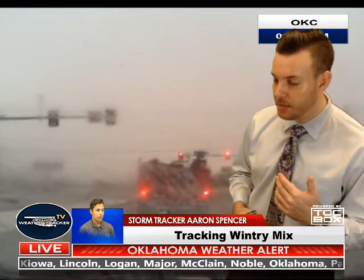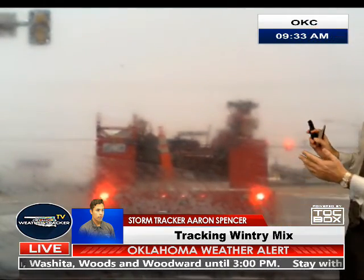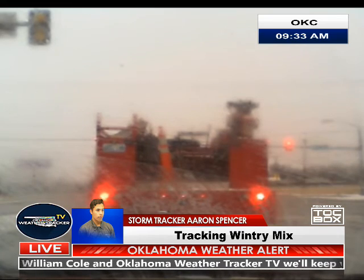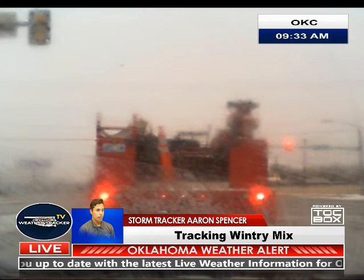Aaron's now on the leading edge of this activity. It's about to be moving into exactly where he is. So he'll be able to report exactly how intense the rain is. Radar correct, it looks like it's going to be fairly heavy freezing rain. He'll be able to update us on that. And then of course, the other real important piece of this is the road conditions as well. So Aaron, you're right here in the Oklahoma City metro. Tell us where you are now. I know you've been out and about this morning. Give us an update on the road conditions and any precip as well.